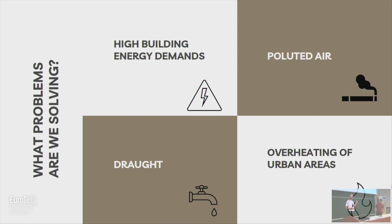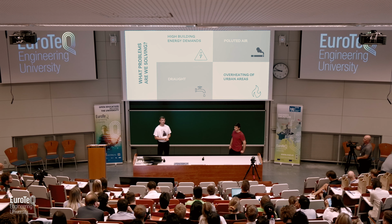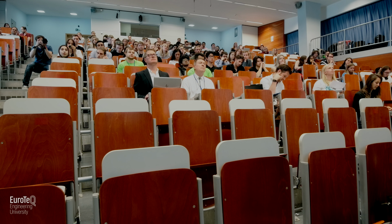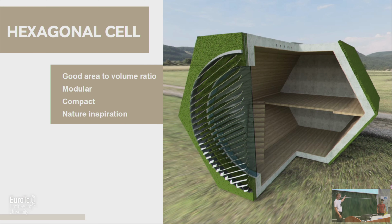We try to solve these four problems with our solution, and those are high building energy demands, polluted air, drought, and overheating of urban areas, which are all very recent nowadays. So this is our concept. It's a hexagonal cell, a flat unit, and we went with this shape because we try to minimize area for heat transfer, so it's energy efficient, modern and compact. We got a little bit inspired by a beehive, so by nature itself.